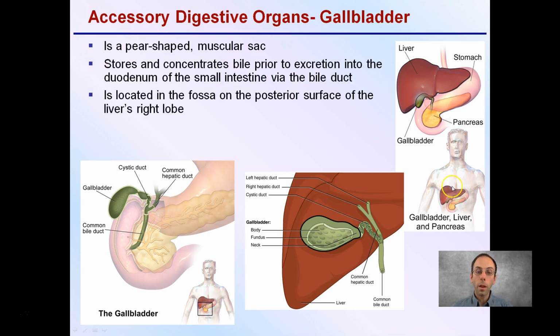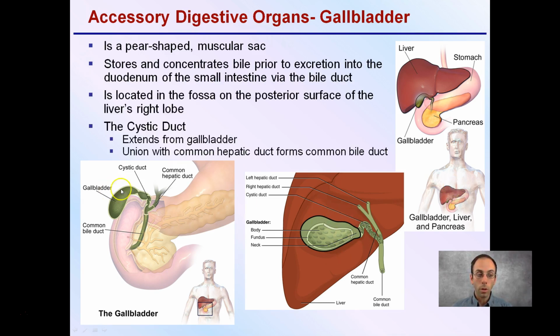Lastly, I mentioned the gallbladder, and that just looks green in these images here. It's located right behind the liver there. It's pear-shaped. It's a muscular sac. It stores and concentrates bile prior to excretion into the duodenum of the small intestine via this bile duct. So you can see here's our pancreas again, here's our gallbladder, and here's our bile duct entering the duodenum, which is the first beginning part of the small intestine, dealing with the chyme as it immediately exits the stomach.